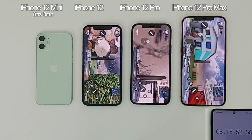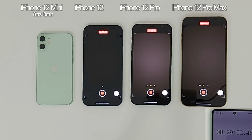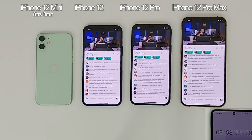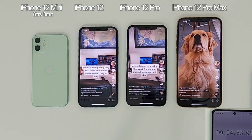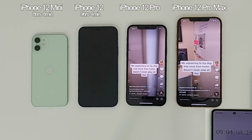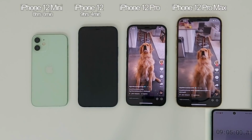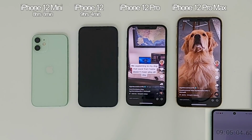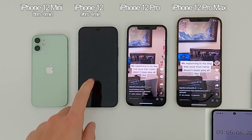So now that we're approaching the end here, I'll speed things up just a bit more. After crossing the 9-hour mark, it's the iPhone 12 that calls it quits next. By comparison, we've got nearly 1 extra hour of screen on time versus the 12 mini here, but still a respectable showing for sure. And honestly, I think you might even be able to stretch this phone further if you aren't too big on gaming.